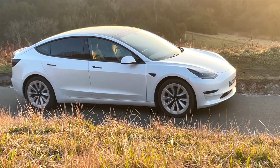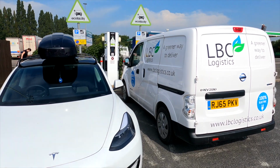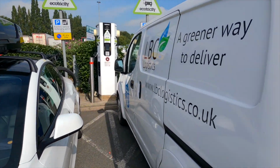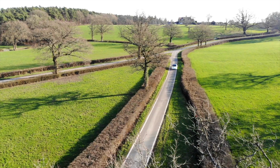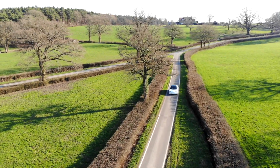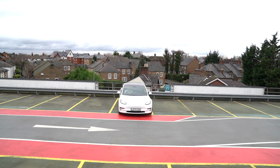I could have saved money by using fewer public chargers, as they are expensive, and I have seen some that are getting close to 70 pence per kilowatt hour, which is crazy high. At home, my overnight electricity rate is soon increasing to 15 pence per kilowatt hour from 5 pence, and so the costs will be going up.